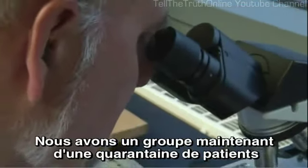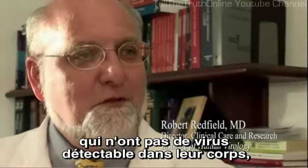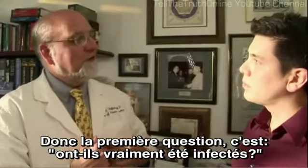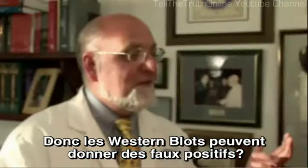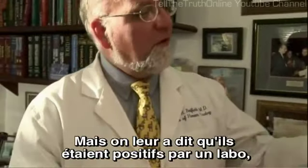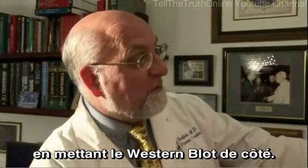We have a group now of about 40 patients that have no detectable virus in their body, but they're not being treated. So the first question is, are they really infected? So the Western blots can have false positives? No, the Western blot was negative too. But they were told they were positive by a lab, yes, that misread the Western blot.